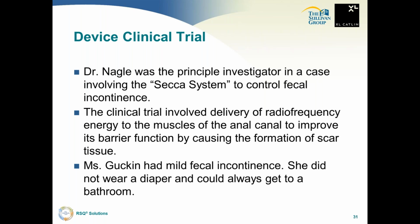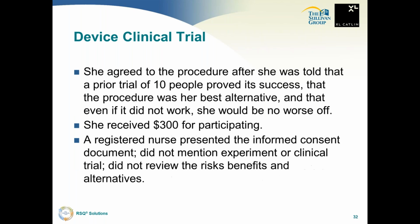I wanted to visit one other trial and just look at a different aspect of it, and then we'll finish up the presentation. This is a device trial. Dr. Nagel was the principal investigator in a case involving the Secca system to control fecal incontinence. It involved the delivery of radio frequency energy to the muscles of the anal canal to improve its barrier function by causing the formation of scar tissue. Ms. Gukin had mild fecal incontinence. She didn't have to wear a diaper, and she could always get to a bathroom. Again, mild.